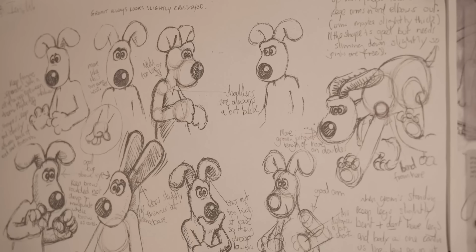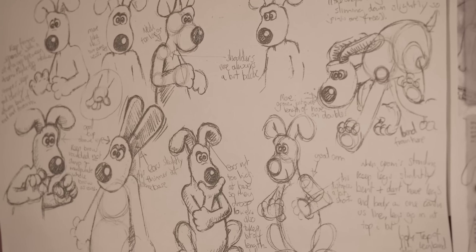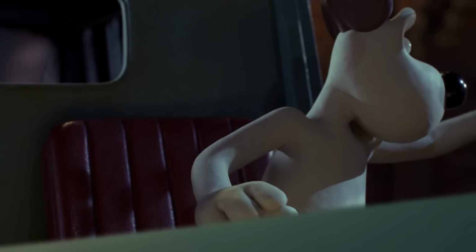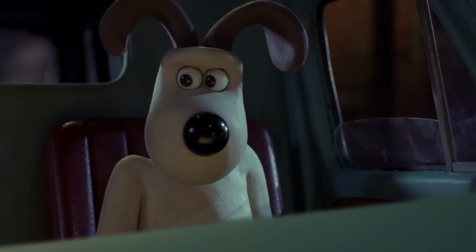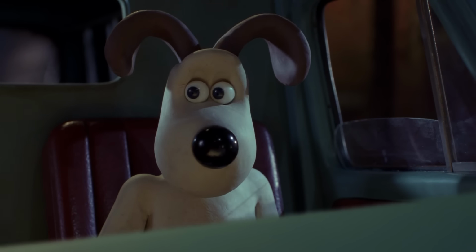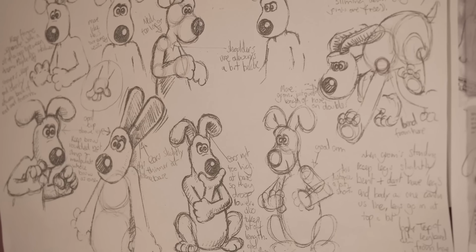There's some nice concept art of Gromit here. It looks to be drawn by Nick Park, and what it seems to be is kind of a guide for the character. Because this is a much bigger production, there will be many animators working on single characters like Wallace and Gromit. So obviously, between all the footage, you want them to be consistent. So this appears to be like a rule book as to how Gromit should move.